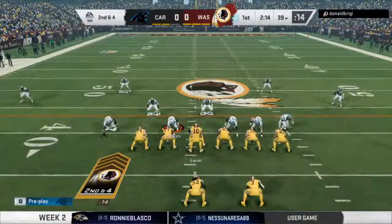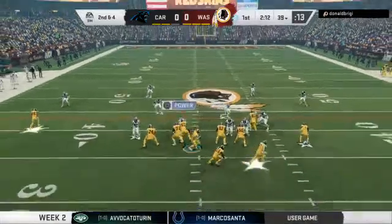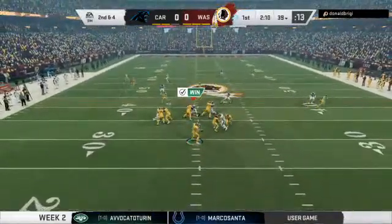Let's make these babies cry all the way back home. Let's go. Looking to throw on 2nd down.